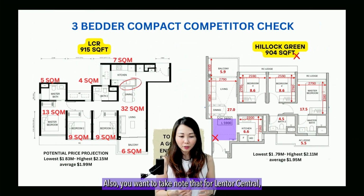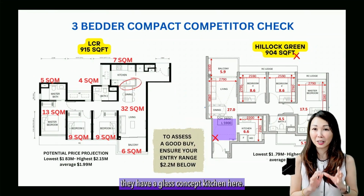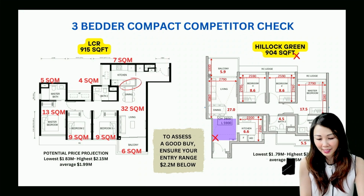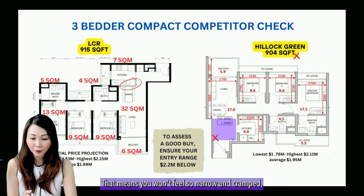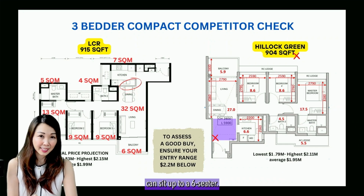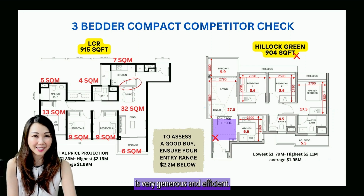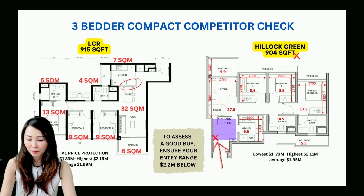Also, you want to take note that for Lentor Central, they have a glass concept kitchen here. So with this glass concept kitchen, once you enter, you have this foyer here, which is extra privacy, and then you will be greeted with glass here. That means it won't feel so narrow and cramped because there's glass here, and then the dining area can sit up to a 6-seater. I would say for a 3-bedroom compact, to be able to sit up to 6-seater is very generous and efficient.